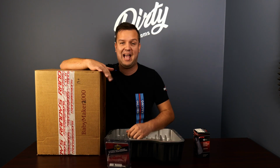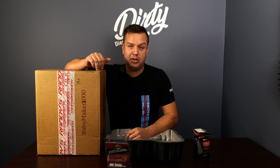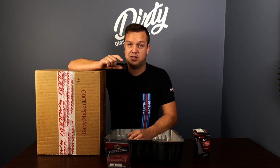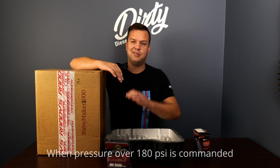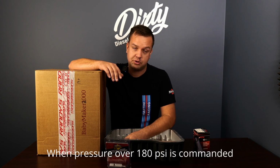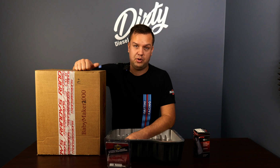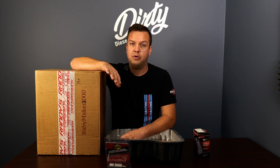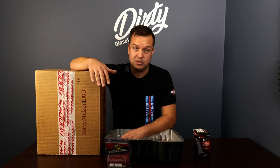Option number 2 is adding this. This is a Babymaker 2000 valve body. One of the problems with the valve bodies in the stock 68s is that they kind of cross bleed. The pressure will bleed into other systems and therefore not really give you any greater holding pressure on the clutches. Having a higher quality valve body is a great upgrade if you know you're going to modify the truck down the road and you're probably going to cook whatever stock transmission's in there.